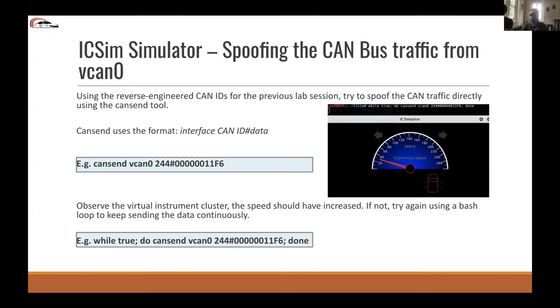So CANSEN on its own is just one packet. Since it's running natively inside your Unix shell itself, you can just make a very simple loop to keep on sending the same traffic over and over again so that it persists and you're able to more visually see if it actually changes anything. So at the bottom here, it shows an example of while true, do this CANSEN message, keep on doing it until I interrupt or exit this command, and that will help you to use CANSEN in a more robust manner.